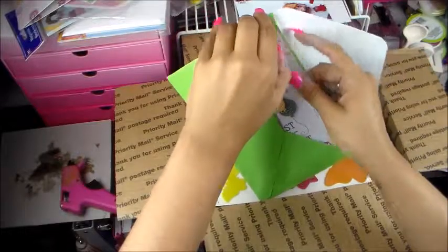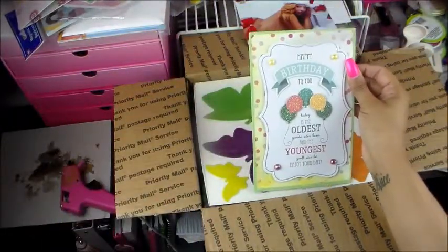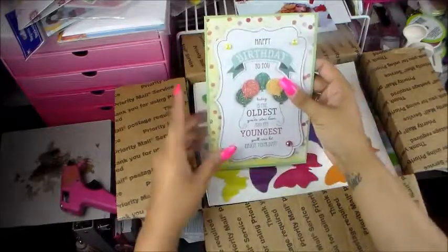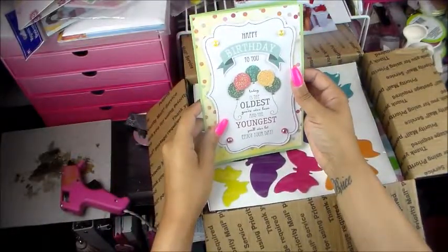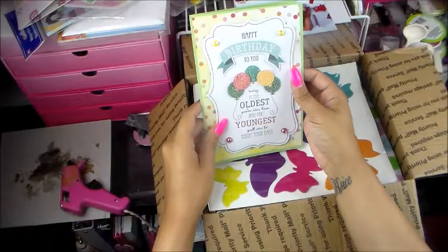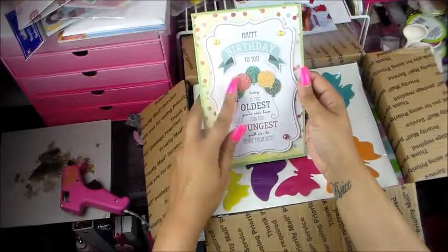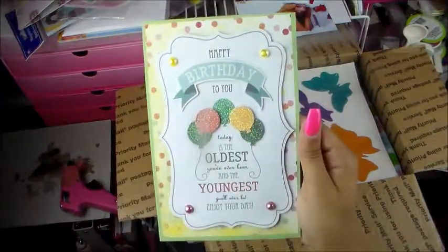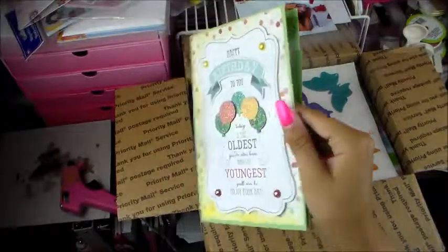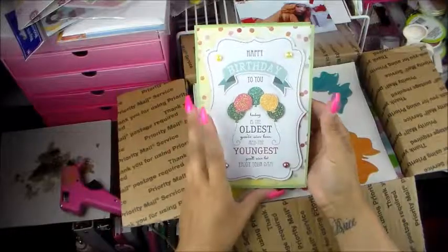I need to be careful. It's like my birthday all over again, you guys. I love it. Oh my gosh, happy birthday to you. Today is the oldest you've ever been and the youngest you'll ever be. Enjoy your day. I love this. This is so cute. Look at the balloon detailing. And can you guys see the glitter on that baby? I love it. This is just so cute.